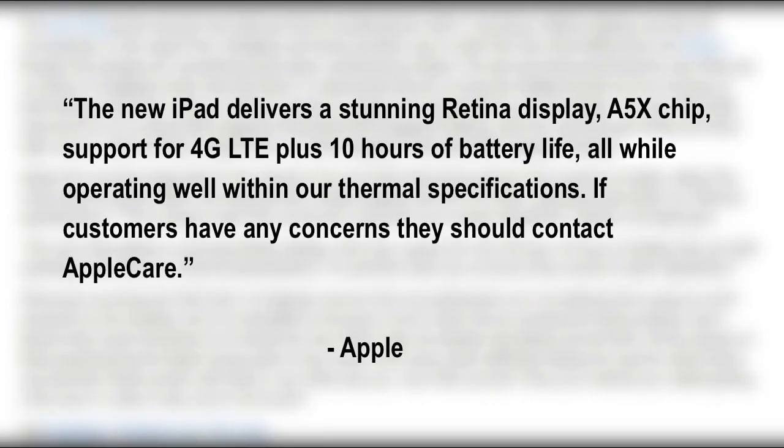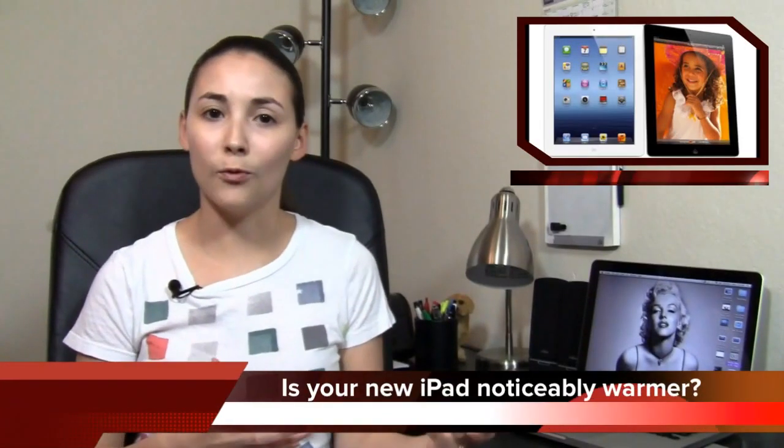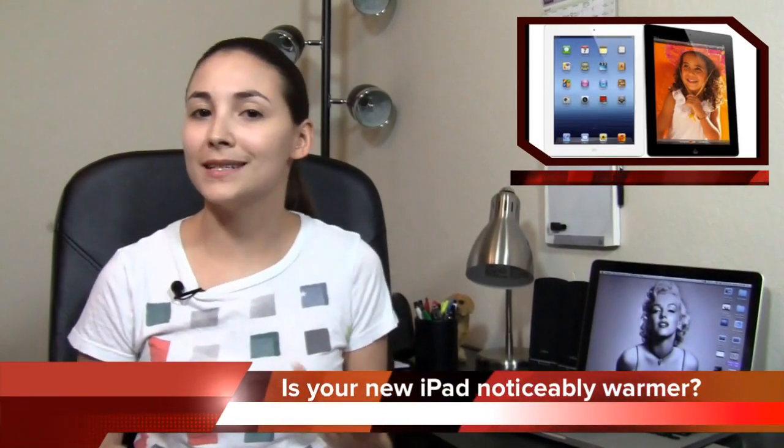Now, if you're thinking about buying the new iPad, then you'll want to listen to this story. We're hearing reports the new iPad gets a lot warmer than the iPad 2, running at about 92.5 degrees Fahrenheit. Now, we're hearing mixed reports. Some users are saying that it is a problem. Some users are saying that it's not a problem. So it's something to consider. Apple has responded to these reports, blaming it on the Retina display, the A5X chip, and the increased battery performance. So if you have a new iPad, let us know. Is this a problem? Is it a lot warmer than the iPad 2? Or is it not really a problem? Let me know in the comments below.